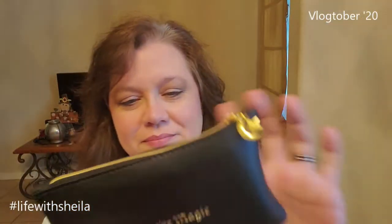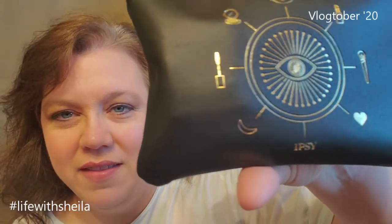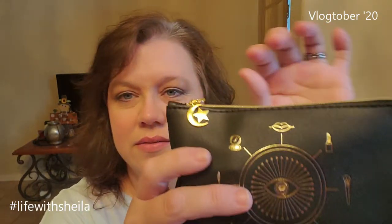Today I'm going to share my October Ipsy bag. I hadn't even looked at other people's spoilers, so I'm kind of excited to see what's in here. How are you doing? Ooh. That is so cute. You're magic. And on the other side, you have everything that's important. You are going to hear my washer going in the background, and probably some other little ruckus. Oh, I didn't even see the little moon and stars. Cute.